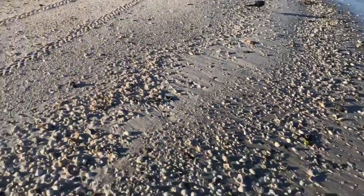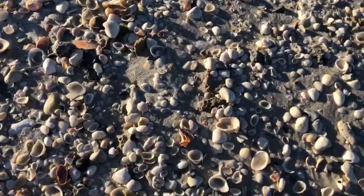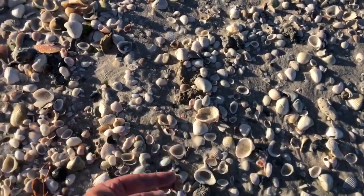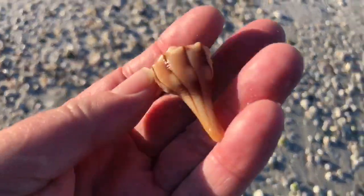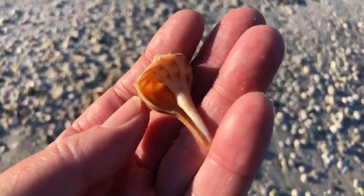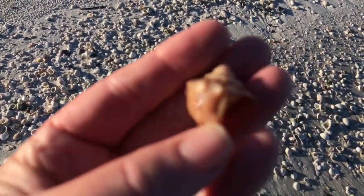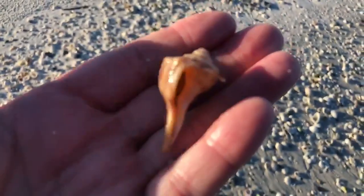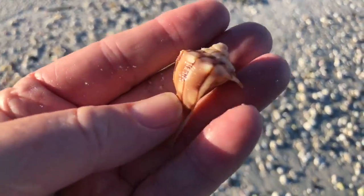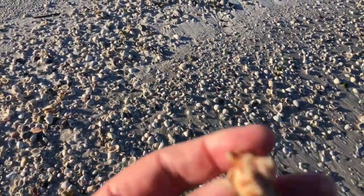All broken whelks this morning. Quite a few. I've seen quite a few nice colored ones too. Look at the colors on this one. Beautiful, beautiful colors on this whelk shell. It's got a big chunk missing though, but beautiful. Look at the colors. Really nice colors, that little lightning whelk.